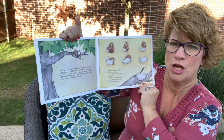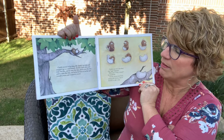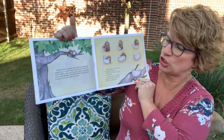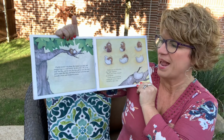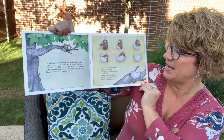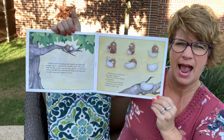Charlie wanted to be alone, so he climbed up a tree and snuggled up to a small branch. He felt a little cold, so he went like this, and he went like that, and he went like this, and he went like that. And before he knew it, he had spun himself a warm and wonderful cocoon. Charlie was very sad about that whole ugly business. "Why can't I have a friend?" he wondered. Charlie was so tired from making the cocoon that he decided to take a nap.